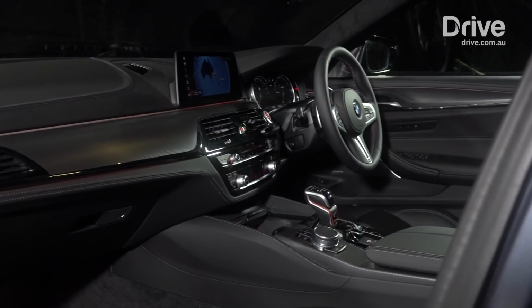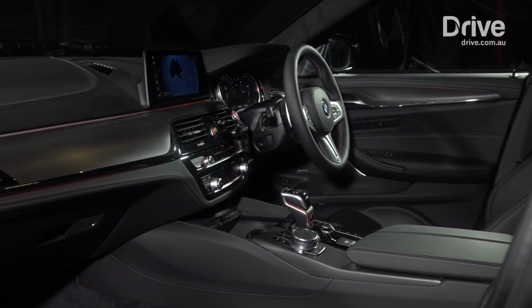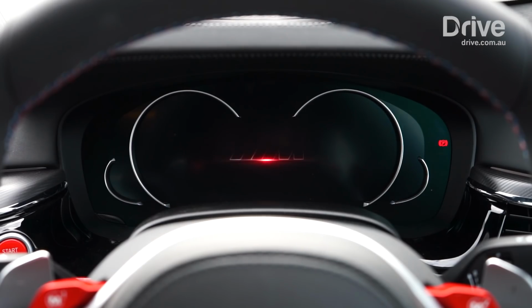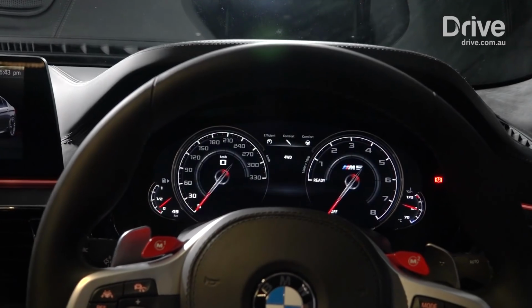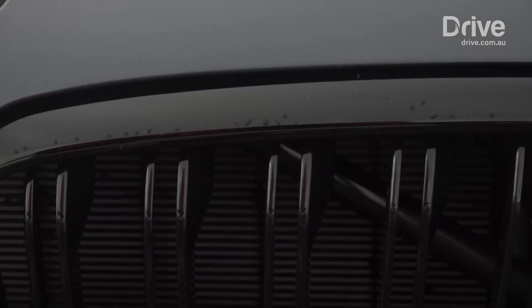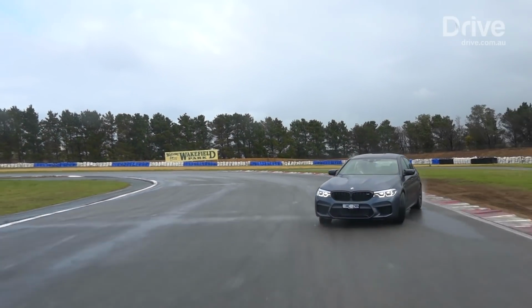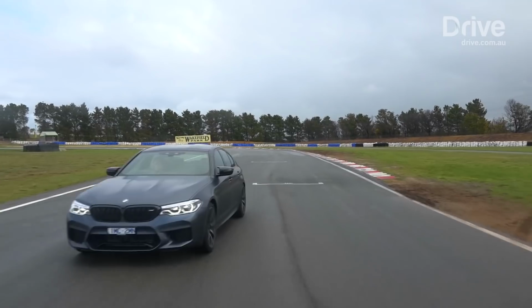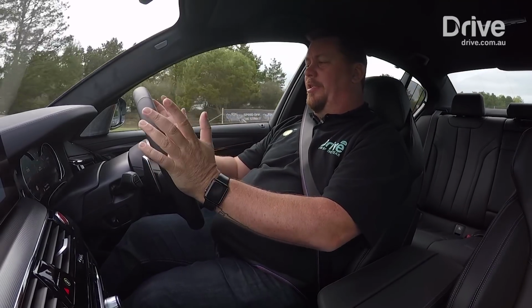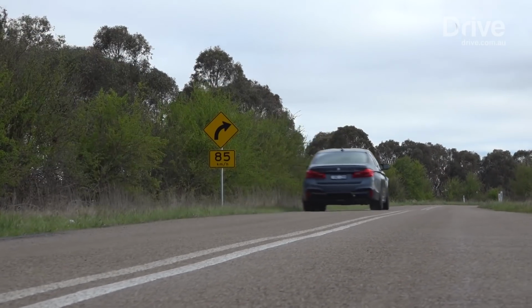And of course, the M5 comes with all the luxuries and goodies you'd expect for a car of this caliber. There's plenty of information in the infotainment system, there's a digital dash, and I love these red toggles on the competition pack. It makes you feel like you're in something special. It also does that same thing out on the road. This car is supremely comfortable as a muscle car.